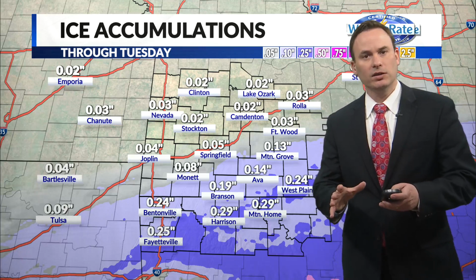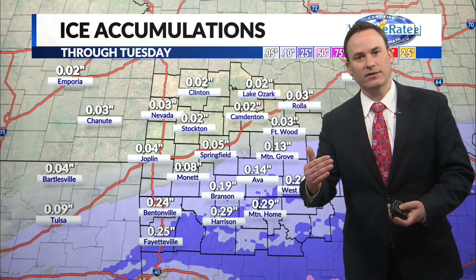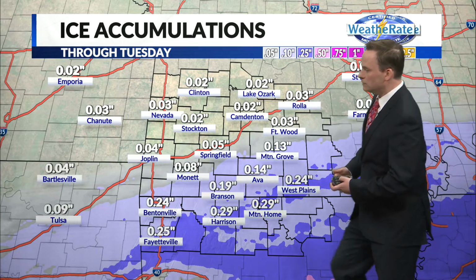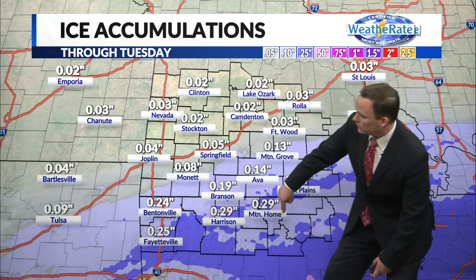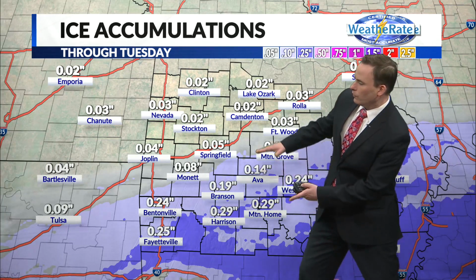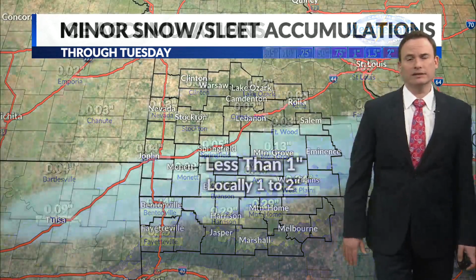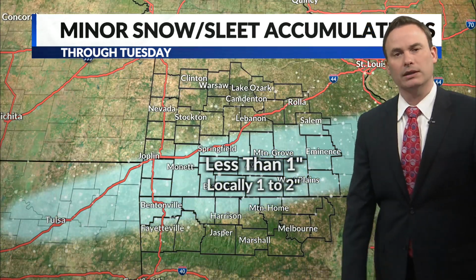As far as ice accumulations, this is not what I would call an ice storm. It really doesn't meet that definition, but we could have some ice accumulations, maybe topping 1/4 of an inch here in northern Arkansas into southeast Missouri. I think the further north you get, the less ice that we're going to find, but still a very light glaze on area roads, bridges, and parking lots.